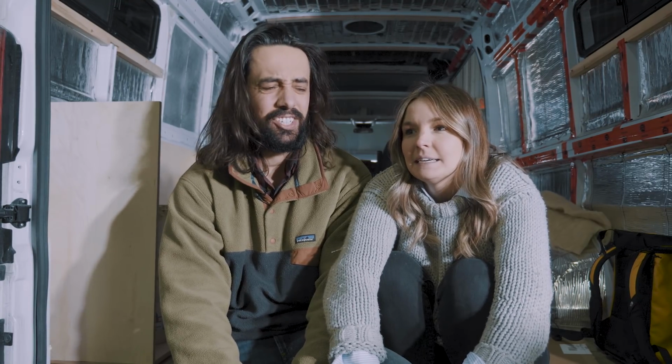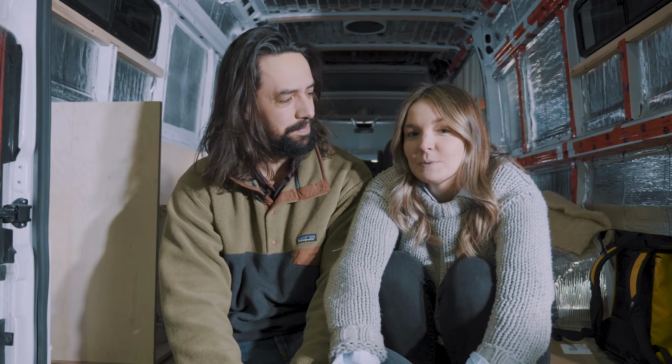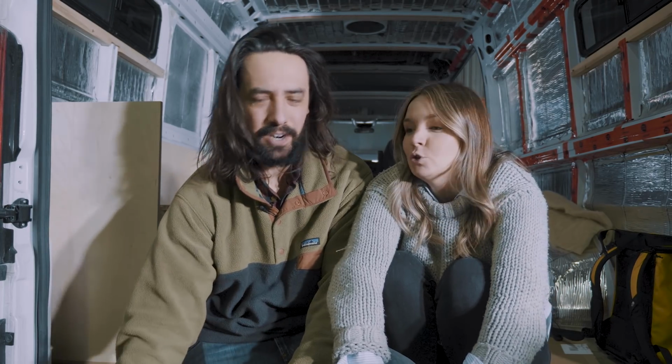Next week, we are doing the insulation, and we might be doing the ceiling. So next week is going to be a very big week. So stay tuned. Next week is hardcore.